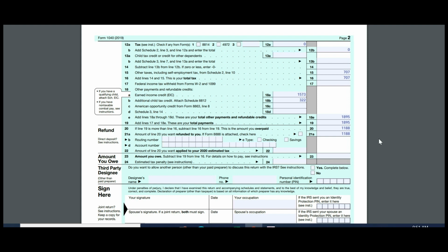Now, let's look at how you fill out Form 1040X and make an amendment with the IRS and submit this paperwork, because creating just this correct form is not enough. You need to fill out one form that's called 1040X that combines the previously filed return and the new return into one form. So let's look at it.